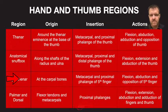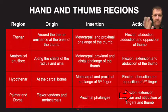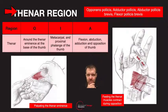So we've got some flexor tendons and metacarpals, proximal phalanges, and then again we've got flexion, extension, abduction, adduction of the fingers and the thumb, depending again which structures are included. Right, let's have a look at the thenar region then.